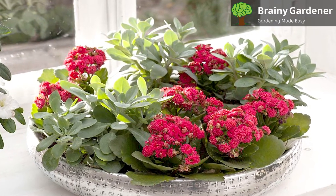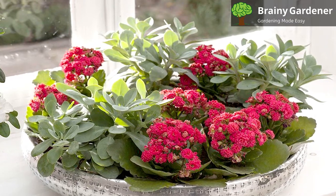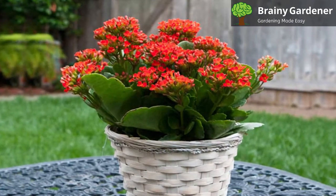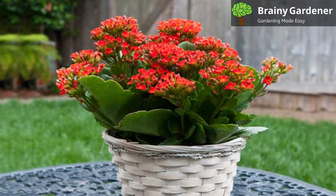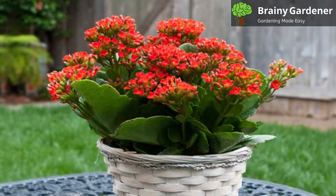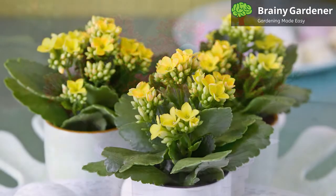Flaming Katy or Florist Kalanchoe is a treat to cultivate. Its flowers are bright, vibrant, and most importantly, ready to bloom at the drop of a hat. You won't have trouble getting these flowers to appear come flowering season. Try your best to stick to the right care routine, and you're golden.